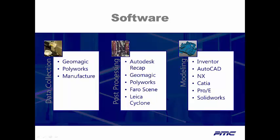It's the data collection software. In this case, this is mostly for part scanning. Most of your terrestrial scanners now operate without any special software. Part scanning requires some form of software to actually control the scanner while you're scanning. The two biggest players in that are Geomagic and Polyworks. These are also modeling applications and post-processing applications, but they allow you to control most of the part scanners on the market.